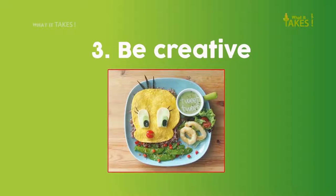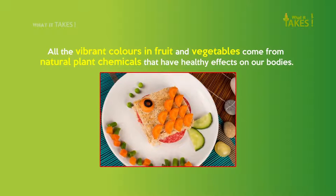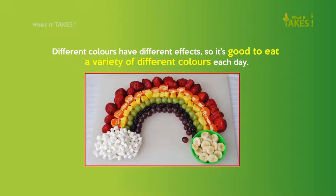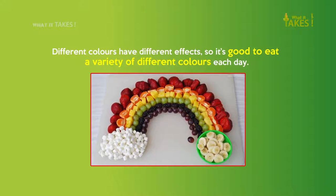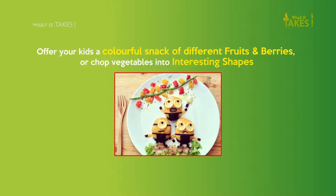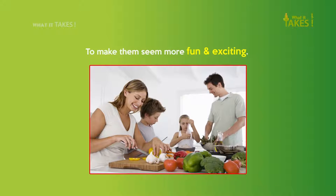Be creative. All the vibrant colors in fruits and vegetables come from natural plant chemicals that have healthy effects on our bodies. Different colors have different effects, so it's good to eat a variety of different colors each day. Offer your kids a colorful snack of different fruits and berries, or chop vegetables into interesting shapes to make them seem more fun and exciting.